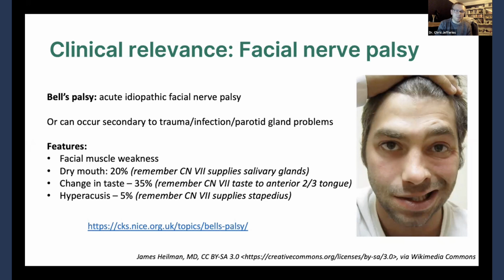So a facial nerve palsy, or a Bell's palsy, is quite easy to detect. And we'll talk about how you distinguish this from a stroke in just a minute. From a treatment point of view, it's generally a self-limiting condition, but it can take months to get better. So you need to warn patients about this. And if they present early, so within about, I think it's 72 hours, then we can give them some high-dose prednisolone, which may shorten the duration of the condition.